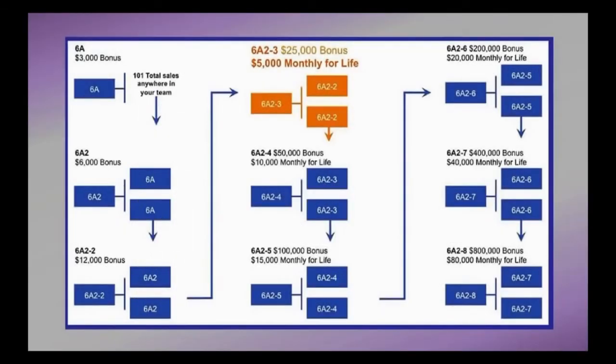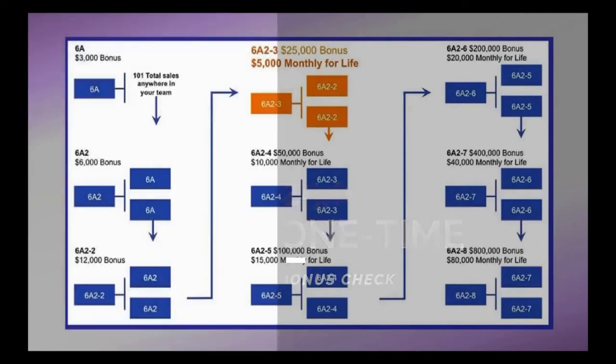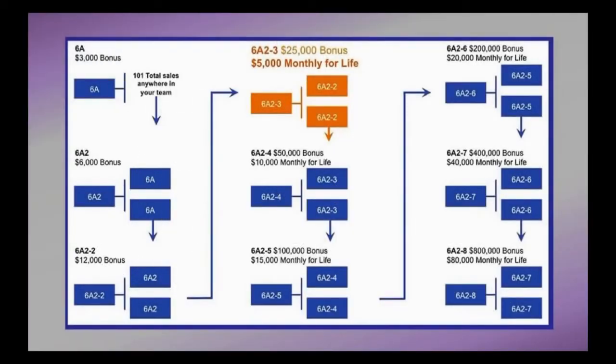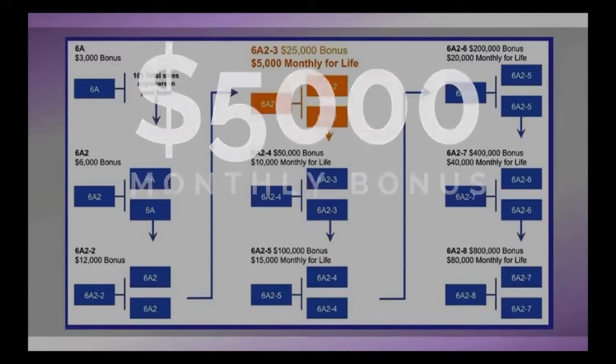To hit 6A2 and Dash 2 and all those, basically what you're doing is helping to build leaders and helping other people achieve the rank of 6A. What really caught my attention was 6A2-3, where you actually get a one-time bonus of $25,000. But that's not it. What got me even more excited was that the company would actually start paying you a $5,000 a month bonus for life, no matter what.